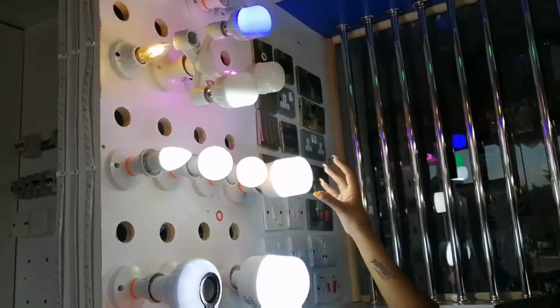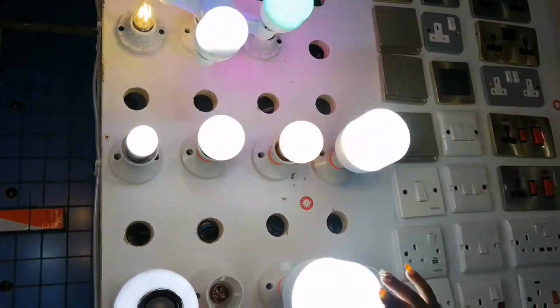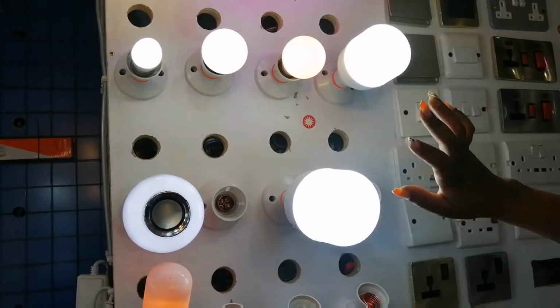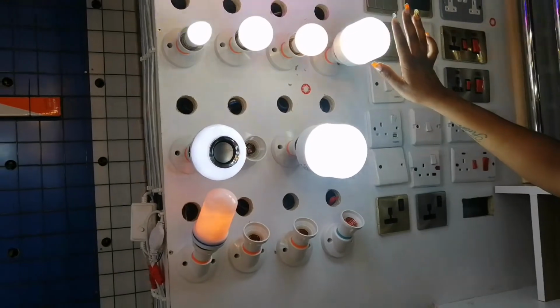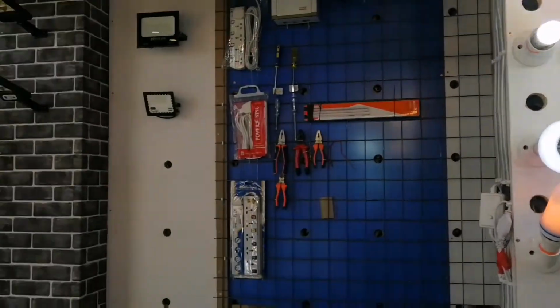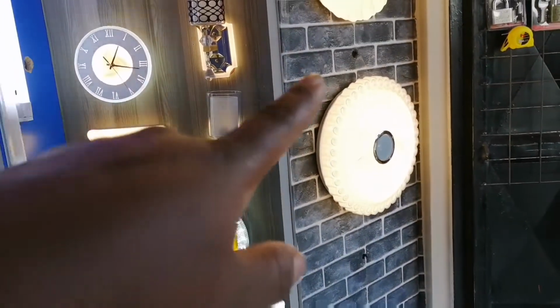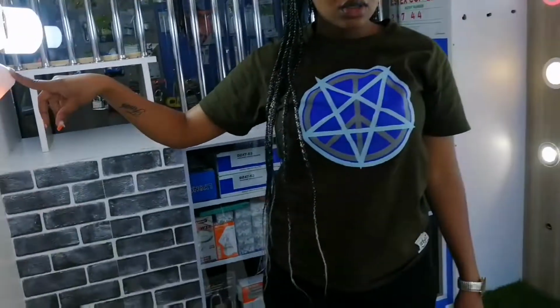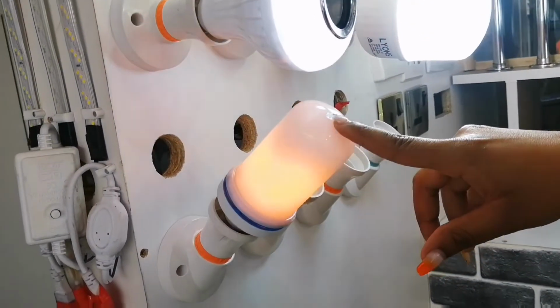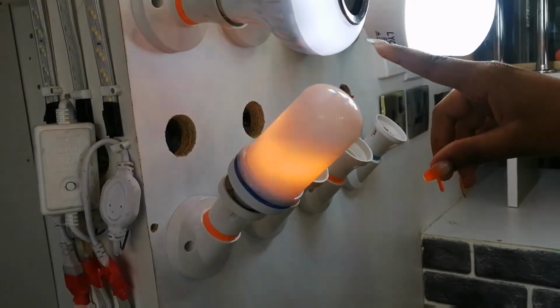These ones, you can use as a security light, floodlights. They go for 600. This one goes for 550. What about these ones? Also have this one. This one is a deco band.